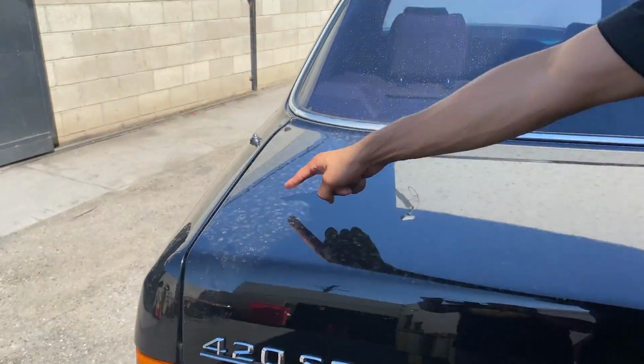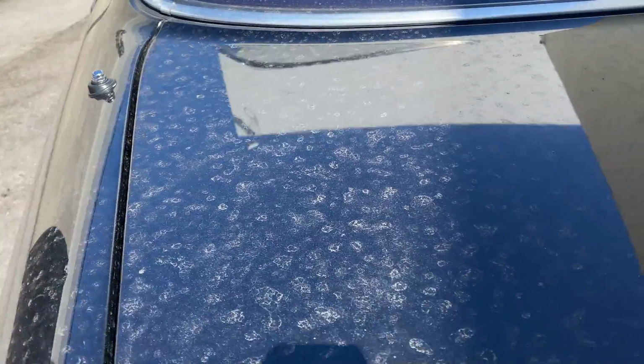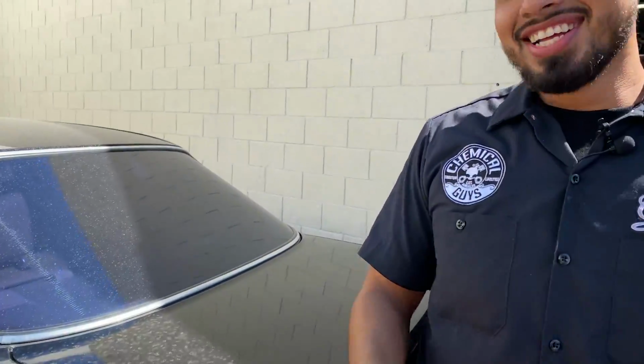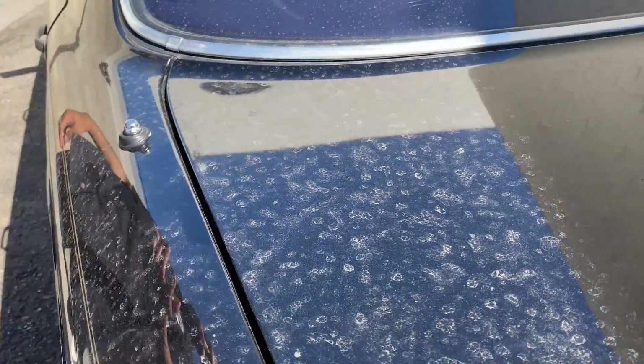I mean, look, it looks like this car has been through a sandstorm. You guys are always saying, I want a dirty car, that car is not dirty. So today we got you a brand new 1991. Is it brand new? Brand new. It's a brand new 30-year-old car. Exactly, a brand new 30-year-old car. It has seen better days.